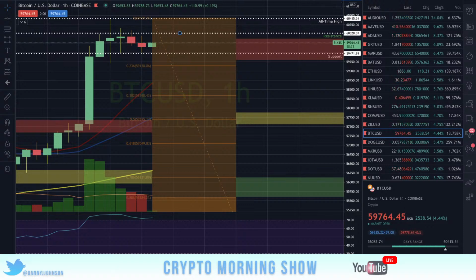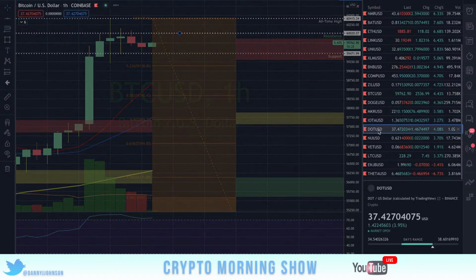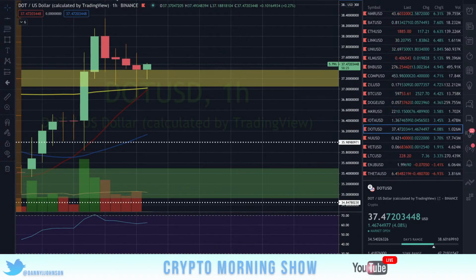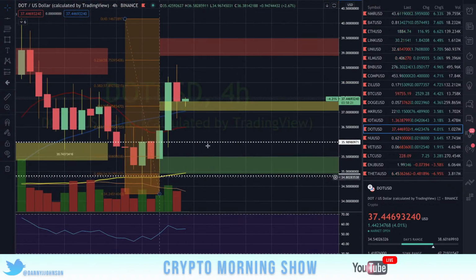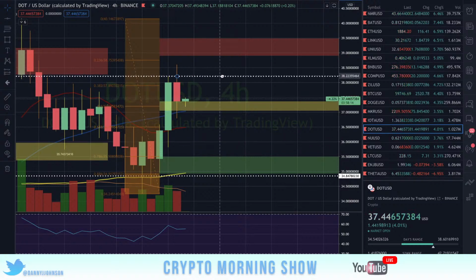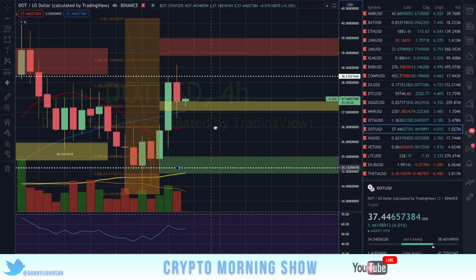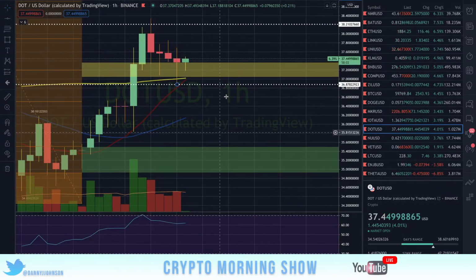Let's get down the list here. Let's move on to DOT USD, Polkadot. We'll go back to the 4 hour time frame. You see the previous support and resistance levels we had set for you last night. We're going to move those up now. There's your resistance up at the 38.210. We'll zoom into the 1 hour. Perhaps we can find some support. Dial that in just a little bit for you.